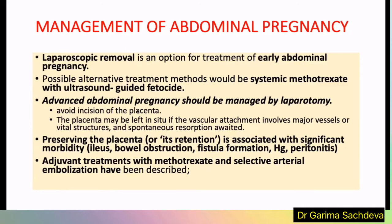Now coming to the management of other forms of ectopic. The first one is abdominal ectopic. For abdominal ectopic, laparoscopic removal is an option if it's an early abdominal pregnancy. Possible alternative treatment includes systemic methotrexate with ultrasound guided feticide. Advanced abdominal pregnancy should be managed by laparotomy.